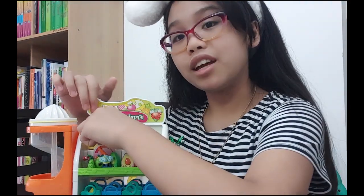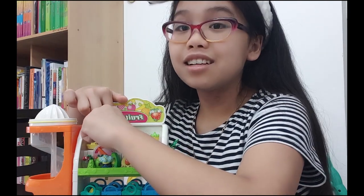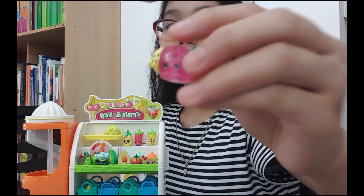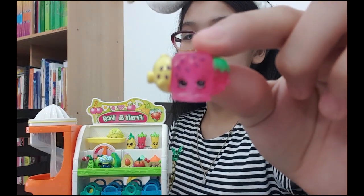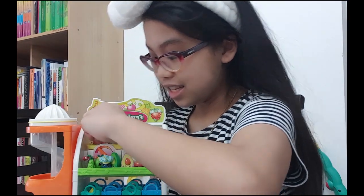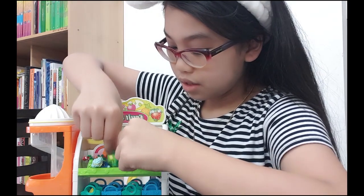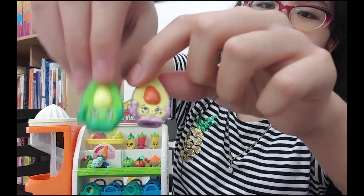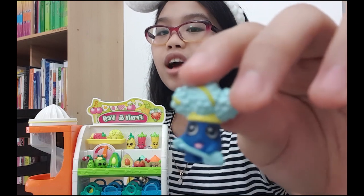The next one is my second favorite because this Shopkin has kind of a name in it. You know, Nikki? Nick, get it? Okay, so this is Nick Fruit Stick. Okay. So the next Shopkin I'm going to show you is the two dippy avocados, the purple one and the green one. The next Shopkin is my third favorite, Rockin' Brock.